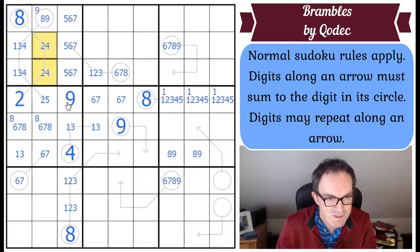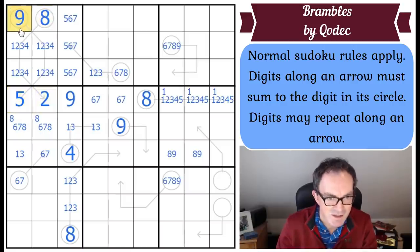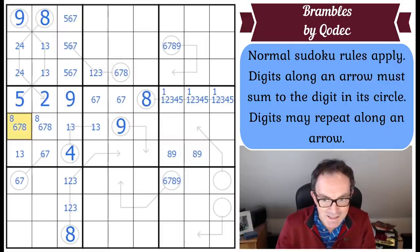But now, this is a 2-4 pair, and look. I've now got 3 cells in column 1 that have to be the digits 1 and 3. Well, that's not going to work. That's beautiful. That's really beautiful. So this has to be 5. This has to be 2, which means this is 8, this is 9, this is a 1-3 pair, and this is a 2-4 pair. And we are now, yes, now we get an 8 here.